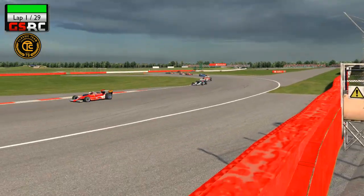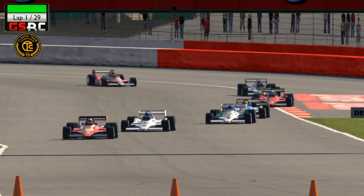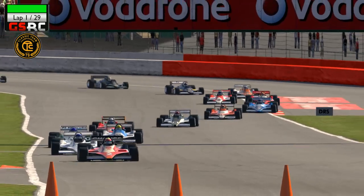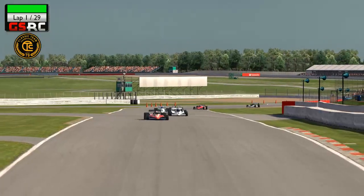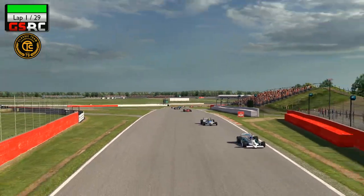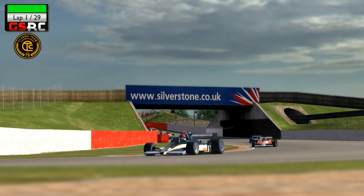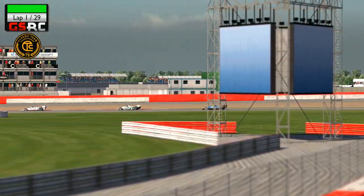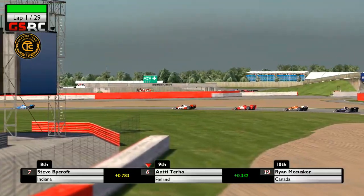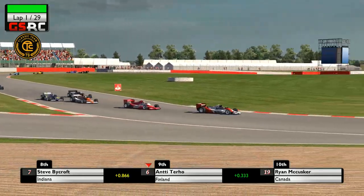Now up to Club. We were told it's going to be very tough to get the power down out of here. Let's see if anybody loses it, Sean. So far, so good. Everybody very clean through the quick kink of Abbey. Side-by-side action between Ryan McCusker and the car of Antti Terho. Terho manages to overtake on the inside of Bridge. They get back single file once more, now coming through Priory and into the technical final section of the track.